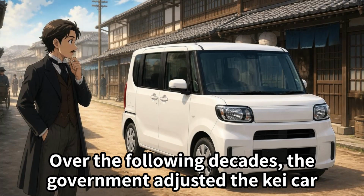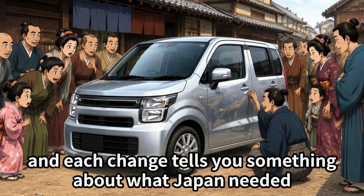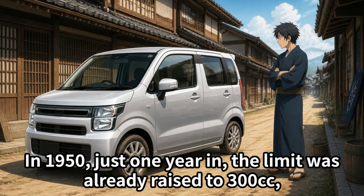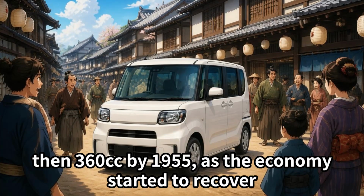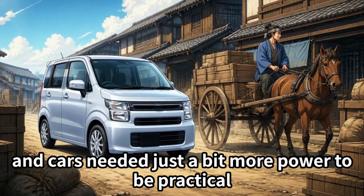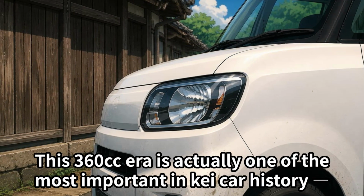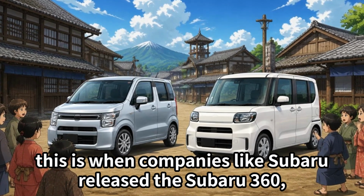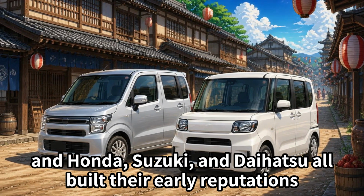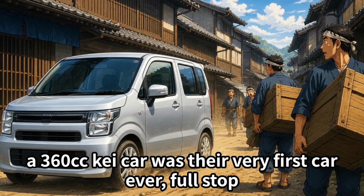Over the following decades, the government adjusted the K-car rules again and again, and each change tells you something about what Japan needed at that moment in its history. In 1950, just 1 year in, the limit was already raised to 300cc, then 360cc by 1955 as the economy started to recover, and cars needed just a bit more power to be practical. This 360cc era is actually one of the most important in K-car history. This is when companies like Subaru released the Subaru 360, and Honda, Suzuki, and Daihatsu all built their early reputations. For an entire generation of Japanese families, a 360cc kei car was their very first car ever, full stop.